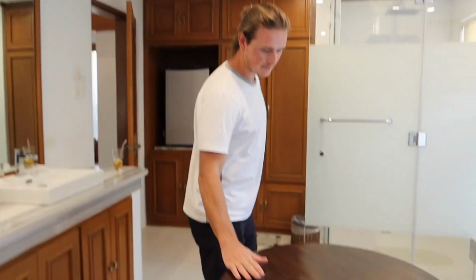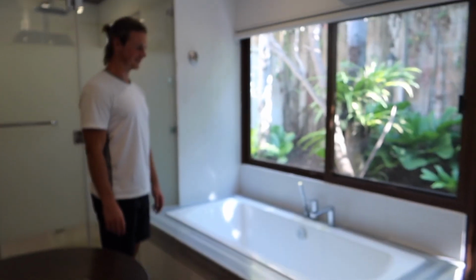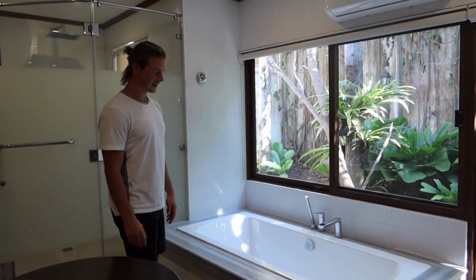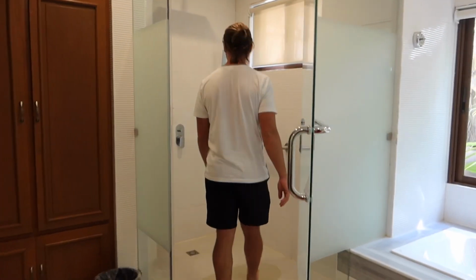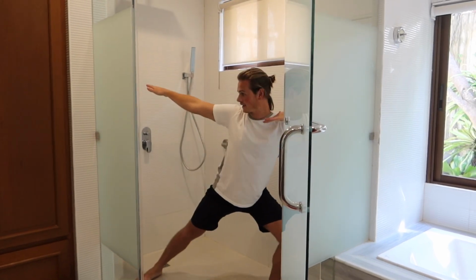We have a table in the middle of the bathroom where you can sit in the morning, have a cup of coffee, and just discuss life. In the bathroom. It's not often that we have a hot tub inside our hotel room, so we might have to actually enjoy that. Big shower. We can do yoga. Like it's big, look at this, it's super big.